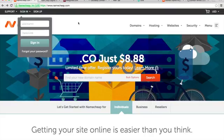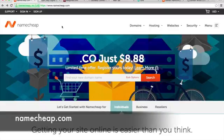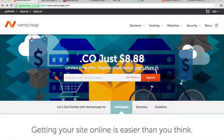So domain names you can register usually cost about $10 a year. You can register from places like Namecheap, GoDaddy, 1&1. I've used all three of those services. Namecheap, in my opinion, is the best. It's cheap, really easy to use. And for any of those services, they usually have a bar where you can put in the domain name you want, and you can check to see if it's available or not.